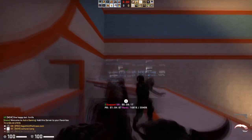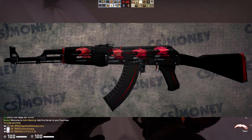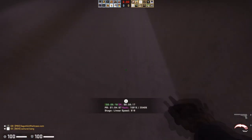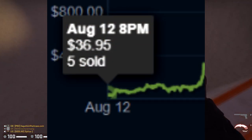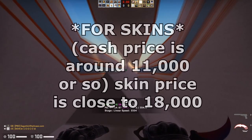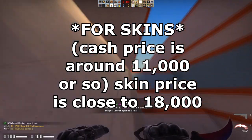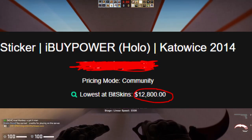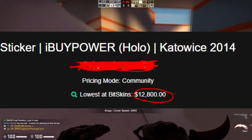The most legendary one of these, of course, being the Eye by Power Holo, which you could have bought for as low as $36 on the Steam Community Market back in the day when they first came out. If you were to sell them today for skins, you could make around $17,000, which is absolutely mind-boggling. If you were to sell it for cash, meaning raw PayPal, you would still make around $11,500, which is absolutely insane.